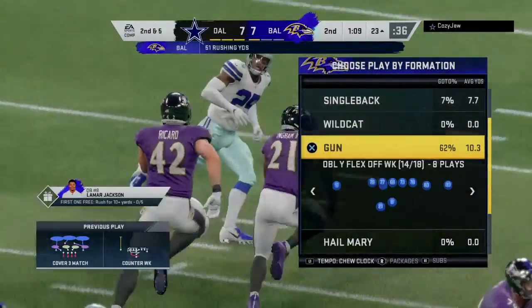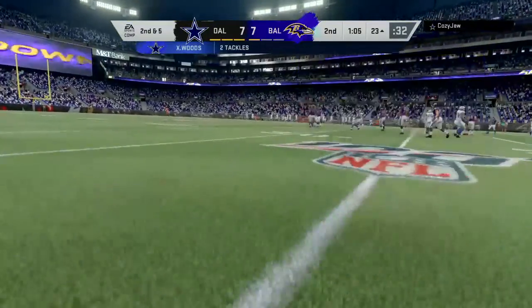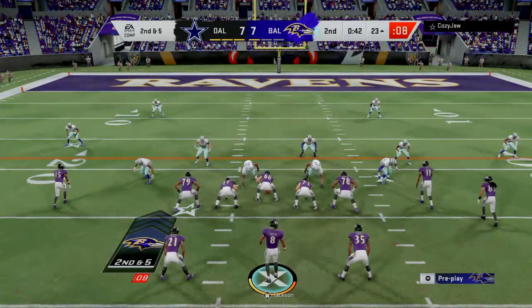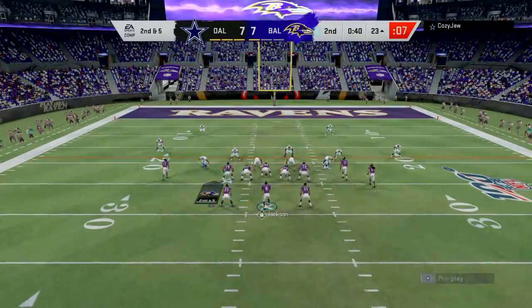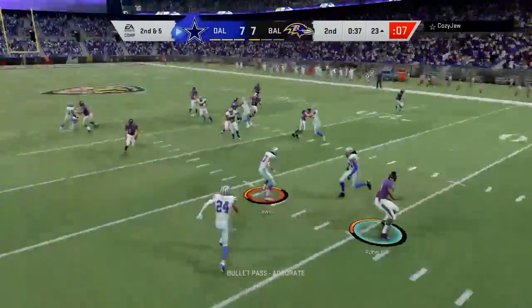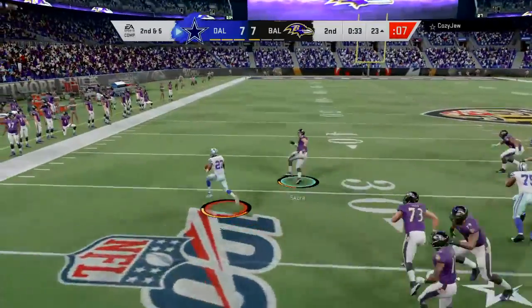Xavier Woods, the free safety, up to make the tackle. Partner, I think from our experience together, we have learned that most offensive coordinators are going to tell you, if I'm going to run the football on first down, I've got to get at least 4 yards. We got 5 here. I feel pretty good about that one. Into heavy traffic, and it's intercepted. Picked off by Jordan Lewis.